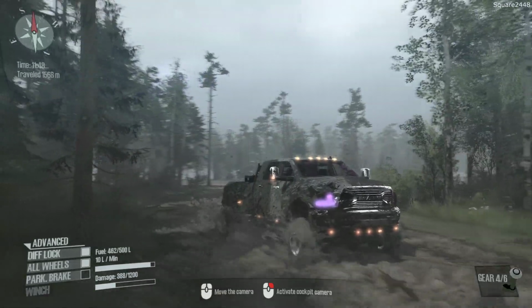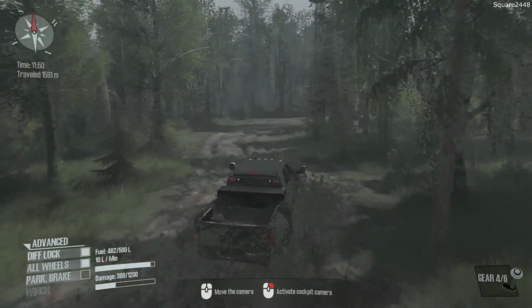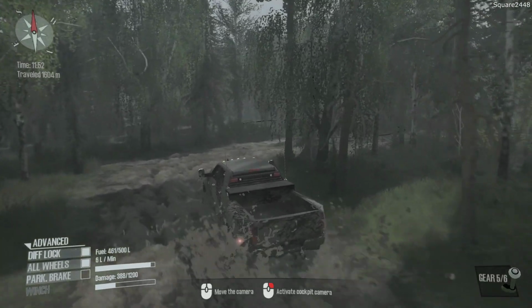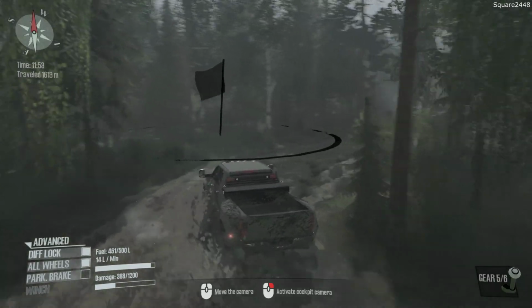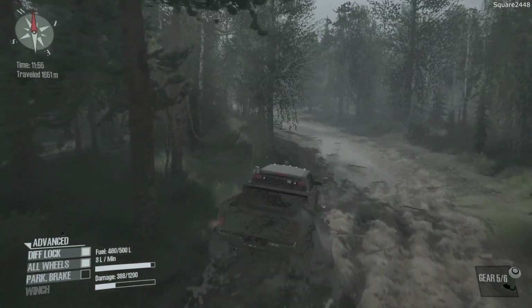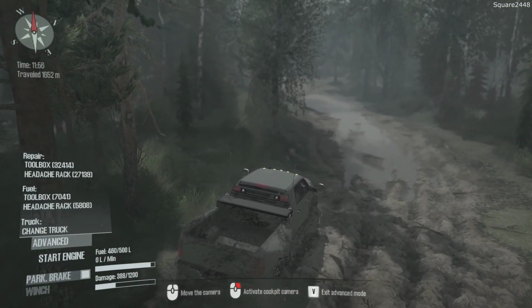Back and forth wheels, back and forth really does help out, and it gets those front axles traction. And I think this will be a pretty good spot for us to pull to the side and switch trucks here. There's quite a lot of water, and let's switch vehicles.